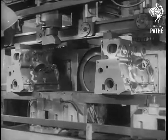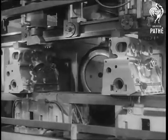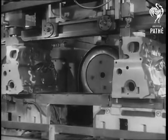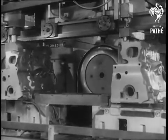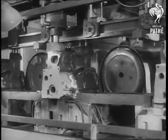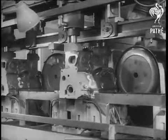Watch how the blocks pass steadily along with the cutters to their machining station, never a halt, never a falter. At the correct point, the end block is released, while the others are securely held, and the large circular cutters return to machine the end face, the last operation on the block.